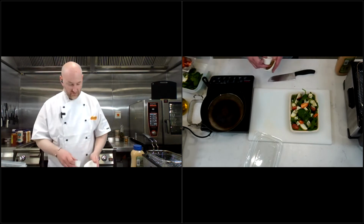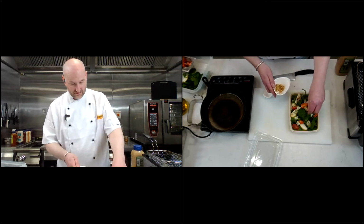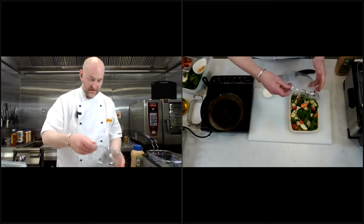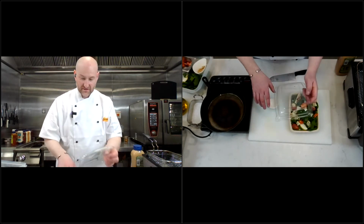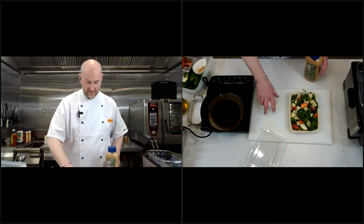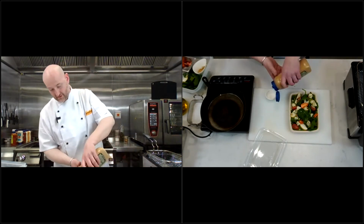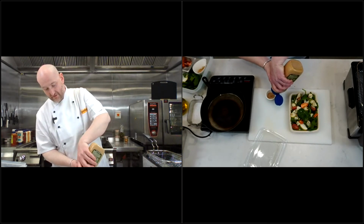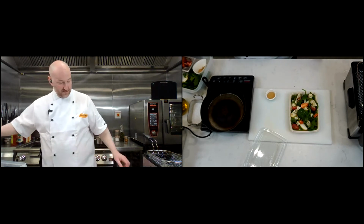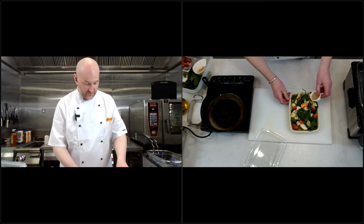So just have one more. So here's a little toasted chopped walnuts. Now this one is great, like this, with the dressing. You can do these up in the morning, and they will hold all day. So if you're doing a grab and go, if you're a cafe and you have a little chilled fridge, you can have these done up in the morning.